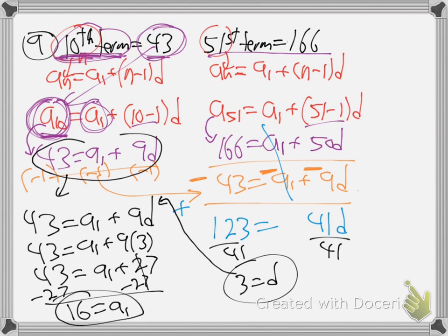All right. We're almost done now. We're very, very close. We basically got it. We just got to put it together now. So a1 is 16, d is 3. Does everybody see what we've done so far? We just took the original information. They're playing a game, right? I'm thinking of a sequence. Its 10th term is 43. Its 51st term is 166. So I wrote the formula down for both cases, plugged in the n, and then got the two equations, made the a1s opposites so I could find d, find a1.